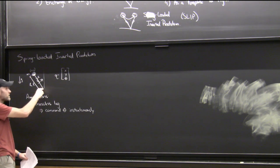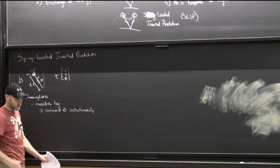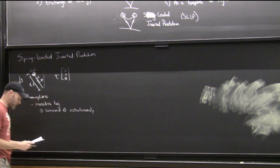When I'm on the ground, the leg is going to be at some place, and it won't be able to move relative to the ground. So I will have interesting dynamics at the ground.